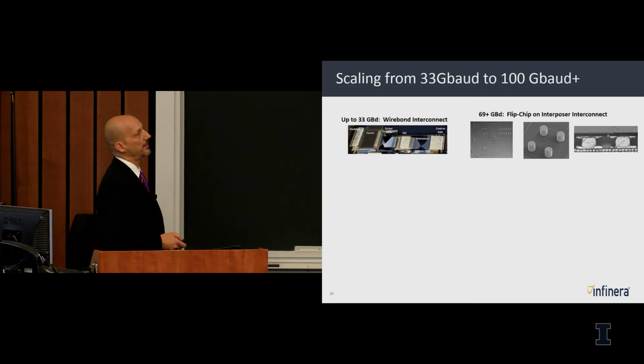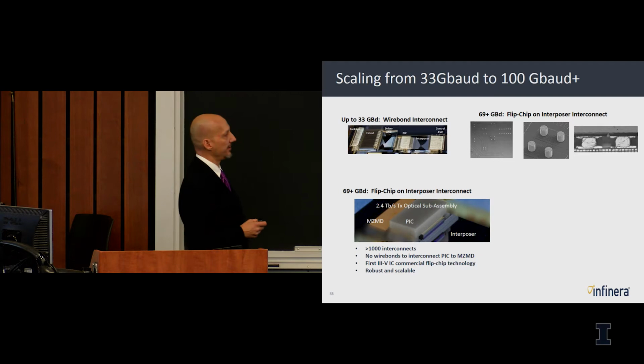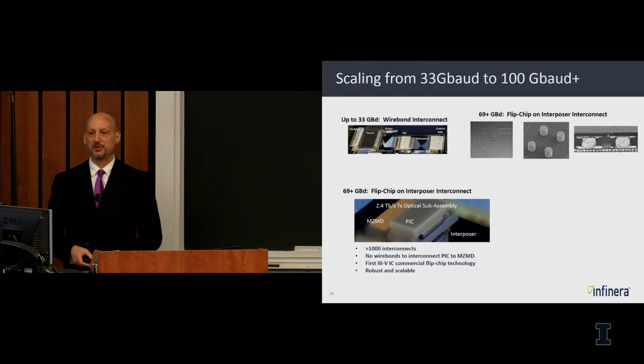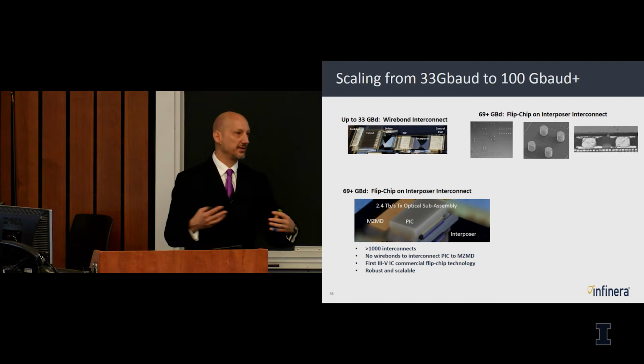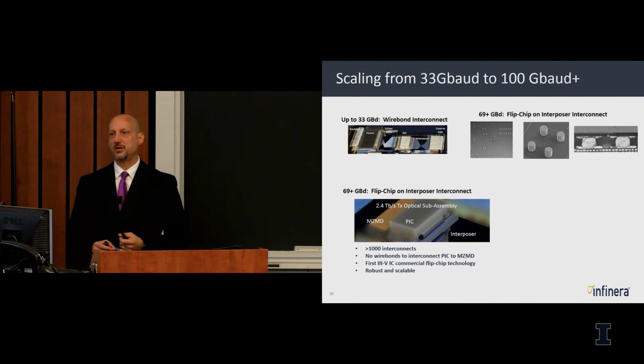So we have a technology now where we are integrating a modulator driver in very close proximity to a transmitter photonic integrated circuit in this case. There's 1,000 interconnects between this modulator driver and the PIC and the interposer that it sits on. No wire bonds, they're completely gone. And this is a commercial technology, meaning it's passed all of the reliability, elevated stress testing. So it's a robust and scalable technology. And so this is the first integrated circuit 3.5 flip chip technology that we're aware of, not just for photonics, but for electronics as well.